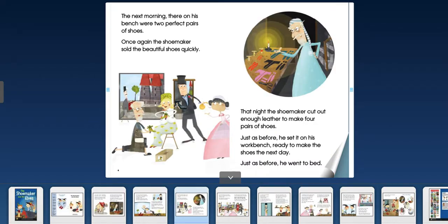The next morning, there on his bench were 2 perfect pairs of shoes. Once again, the shoemaker sold the beautiful shoes quickly. That night, the shoemaker cut out enough leather to make 4 pairs of shoes. Just as before, he set it on his workbench, ready to make the shoes the next day. Just as before, he went to bed.